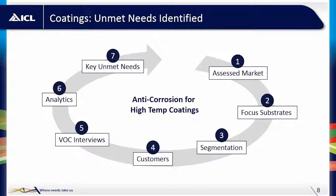Next slide, please. So in the space of surface coatings, we went through a very detailed process to understand unmet needs. We started by assessing the market, and that really entailed a lot of secondary market research. We then identified a number of substrates to focus on. Metal was one of those substrates. Then for each of the substrates, we segmented by application. So in the area of metal, as an example, we looked at all the different metal applications onto which coatings are applied, and we prioritized those segments based on some very specific criteria.